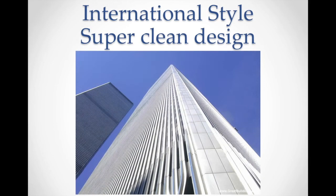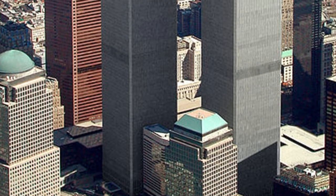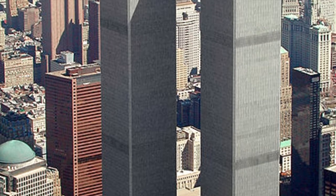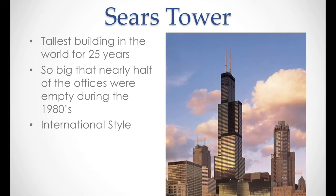And that connected in with how they designed skyscrapers. So international style skyscrapers are always super clean. The quintessential international style building would probably be the World Trade Center. It's the tallest building in the world for only 2 years. It's completed in 1973. It was destroyed in 2001 by a bunch of jerks. And it is a perfect example of international style. Now, it did not last long as the world's tallest building.